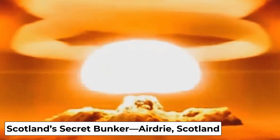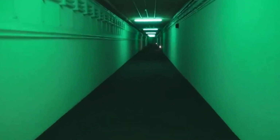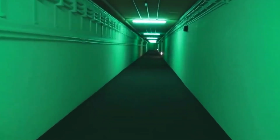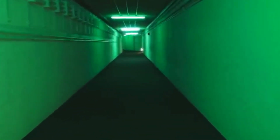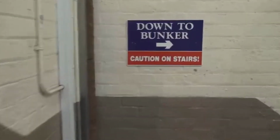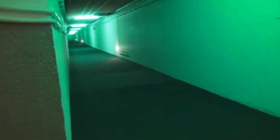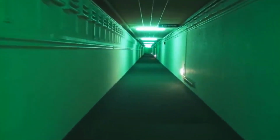Scotland's secret bunker, Airdrie, Scotland. Most people would never know that beneath a charming small cottage in Scotland is a tunnel that leads to a massive secret bunker. Scotland's secret bunker, with its expansive 24,000 square feet, 2,230 square meters of area, was kept a secret for over 40 years. The bunker has 2 floors, each the size of a football pitch, and is situated 100 feet, 33.3 meters, below the surface.